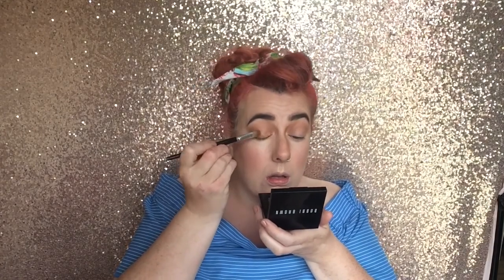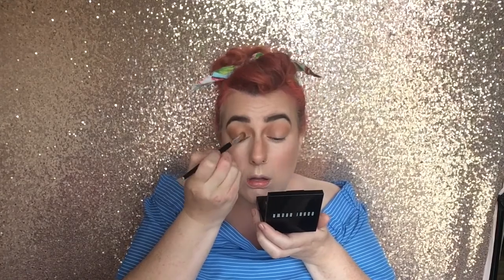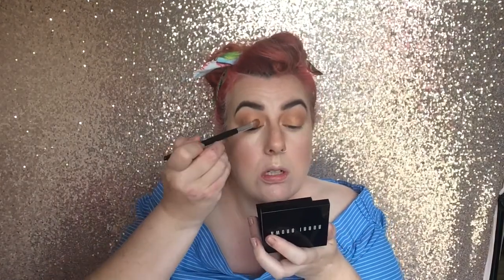Now I'm going with my shimmer brick in the shade bronze. I might take this colour here, the middle one. This is quite goldy. I don't know if you can see there, but it's got a gold shimmer down here and blended it up. So again, it's quite simple for daytime.